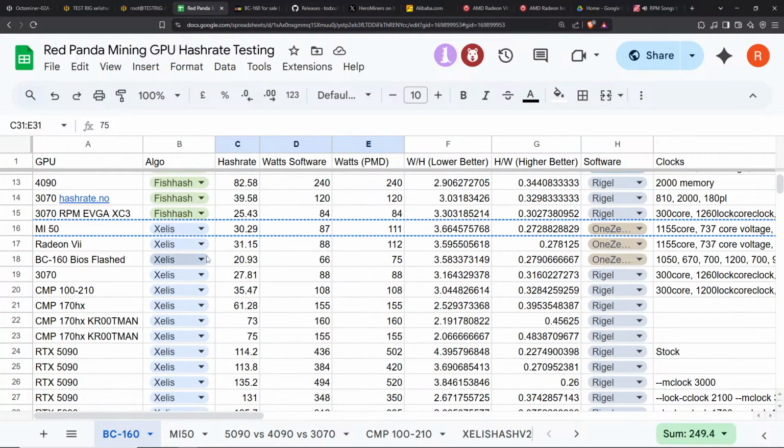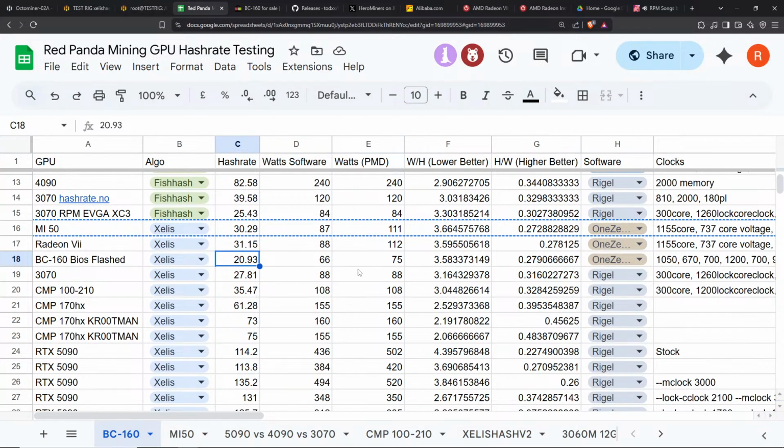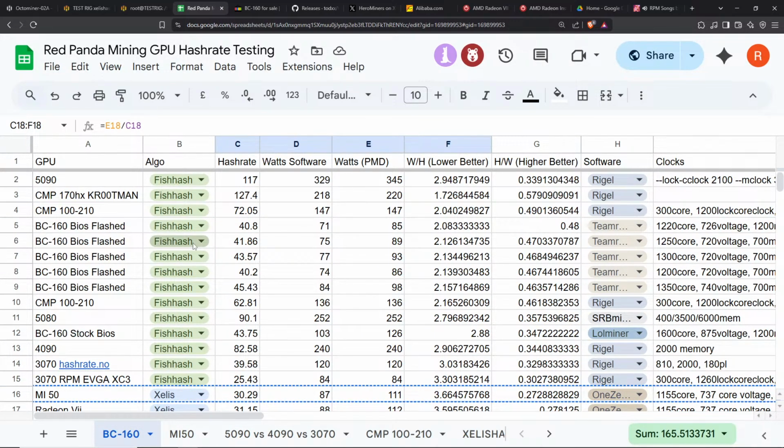I think as of seeing it right now, BC 160 can do 20.93 at 75. Oh no, that's the same. Okay, so on Zealous, it's actually the same efficiency on the BC 160 and the MI50 or Radeon 7. But I think the Radeon 7 doesn't do well on Fish Hash compared to the BC 160. Do I have Radeon 7 on here? Did I not test the Radeon 7 on Fish Hash?